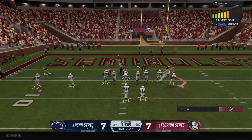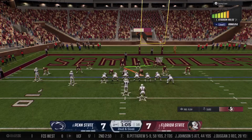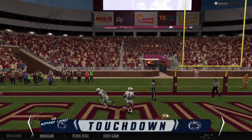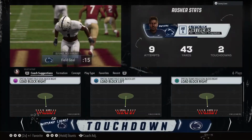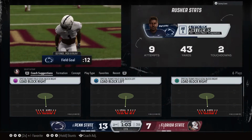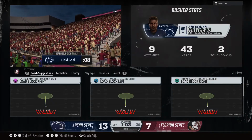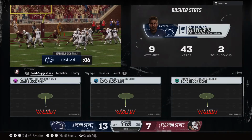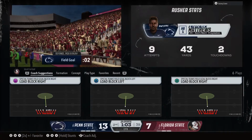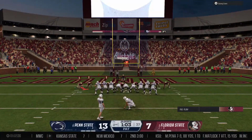Ball moved back to the 4 for second and goal. And they'll run it out of the shotgun. And he busts into the end zone. Touchdown, Nittany Lions. Chris, I know the back's going to get a lot of attention for this touchdown, but I was focused on the offensive line. You had 5 guys working as one. Great communication, able to get up to that second level and open things up nicely to allow the back into the end zone. And they'll set up for the PAT.